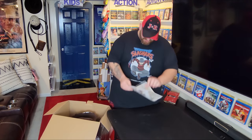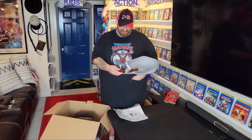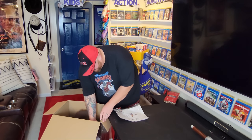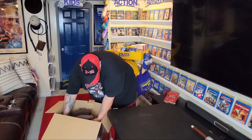We've got our instructions here. Part of the shovel. And oh my gosh, it's just like a cheap foam shovel. All right, I mean, it works. It's just a prop. Everything is jammed in here. Okay, so we do have an adapter. I wonder if this all comes out of here as one piece.